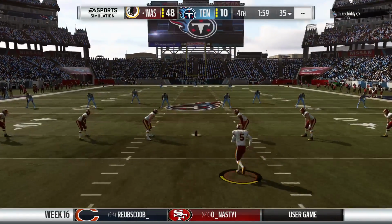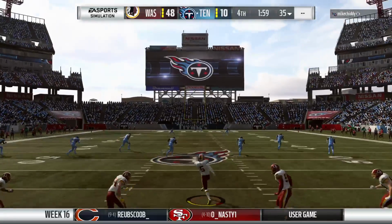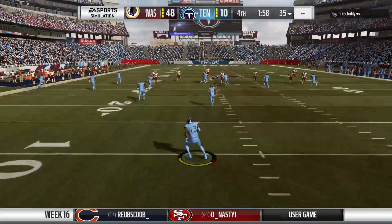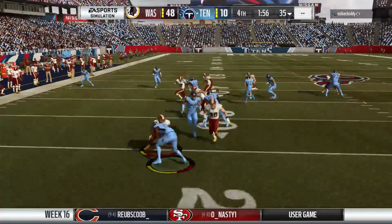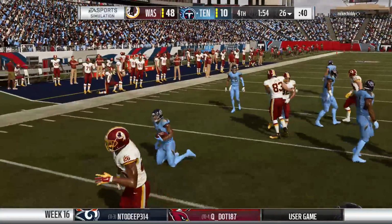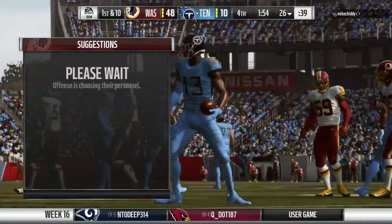What a performance he's putting on, just carving them up. 4 touchdown passes. Carving him up is right. Seems like everything he throws is going to be a completion and going in the end zone. This one taken just inside the 10. And he'll take it up past the 25 to the 26-yard line.